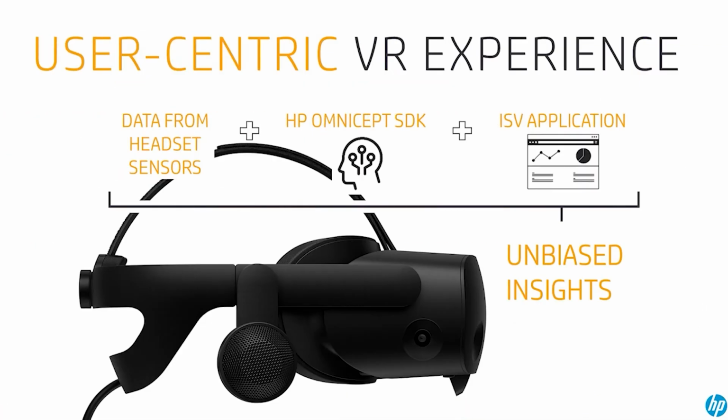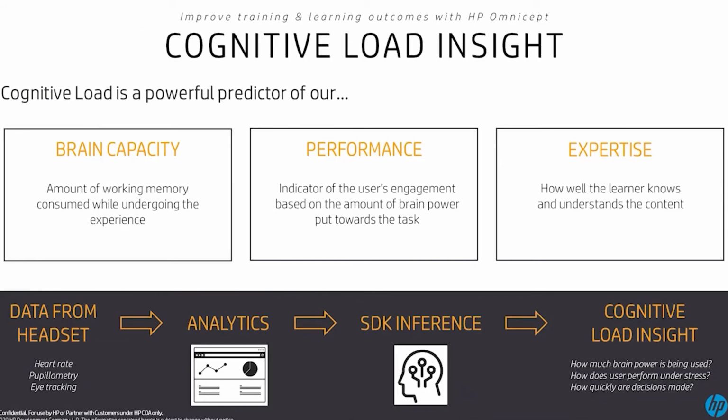Although the hardware itself is groundbreaking, we don't stop there. In order to take advantage of all the data coming from the headset, we've designed and built a software development kit that makes it super easy to integrate the sensor readings into applications. What's even cooler is that this software solution includes a machine learning cognitive load inference engine. These machine learning models detect patterns in your biological responses and use those patterns as a way to understand how well someone is processing the information that's being presented to them.